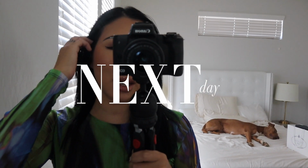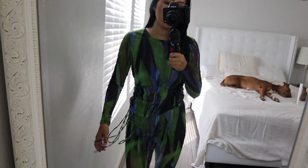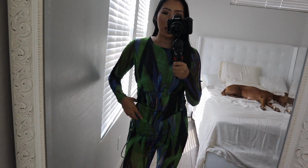It is the next day. I don't have any accessories on. I'm just gonna be wearing the clothes. Let's start out with a bomb ass outfit.